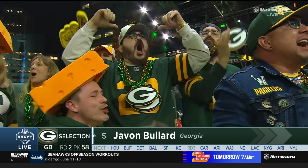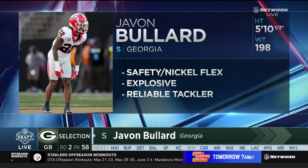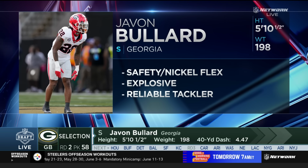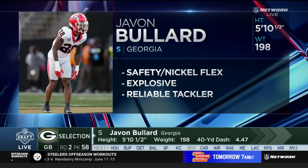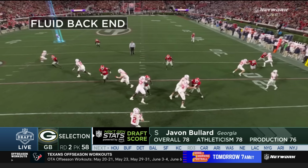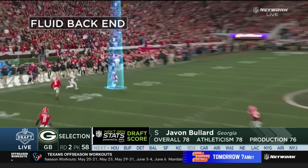I'll tell you what, the Eagles better be careful because the Green Bay Packers are starting to collect more Georgia Bulldogs than they are. You think about the guys they have there with Quay Walker at linebacker, Devonte Wyatt up front. They've got Eric Stokes at corner, his name I was looking for there.